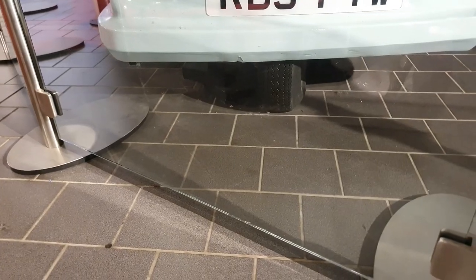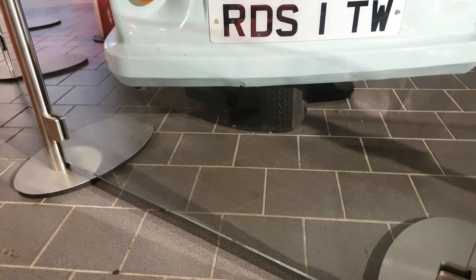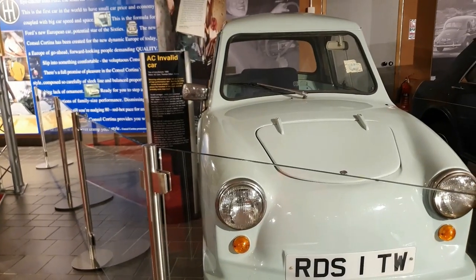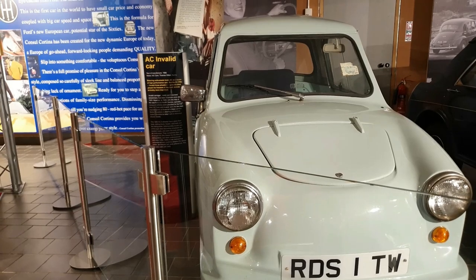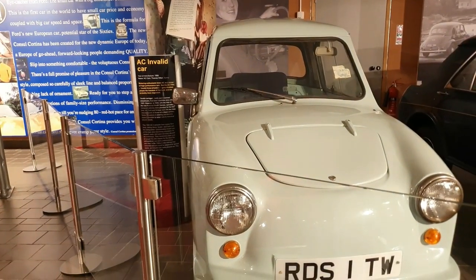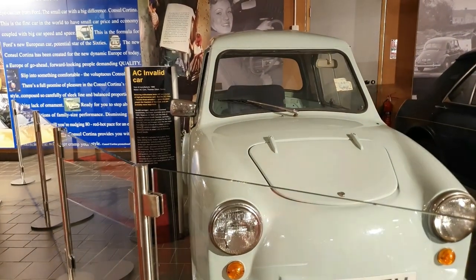Thank God I'm alive today, because this thing was not safe to drive. As you can see, it only has one wheel at the front, and that makes it unstable. And to make matters worse, it's made of fiberglass and it has no roll cage. So if you ended up on your roof, you'd be basically dead. So that's why they stopped making these. You can see inside it there. It just has a pair of handlebars to steer with.